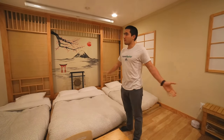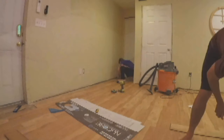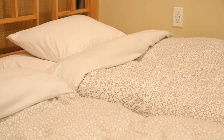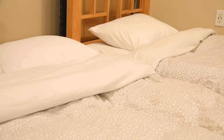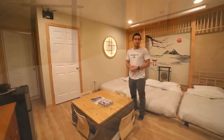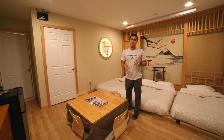So we put in all new flooring and we wanted to make it into an Airbnb. We thought it was a cool idea to have an Airbnb right outside our house, make some extra income, and yeah, just see how hosting would be. And since my mom's Japanese, I thought let's make a Japanese theme. We did that for several reasons.